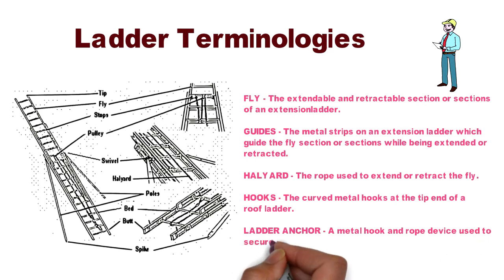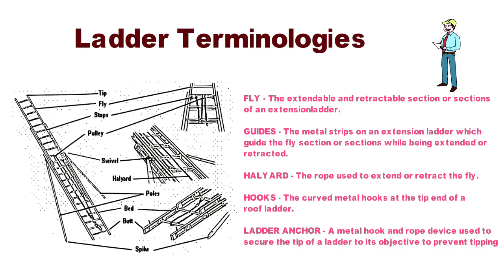Halyard is a rope used to extend or retract the fly. Hooks are the curved metal hooks at the tip end of the ladder. Ladder anchor means a metal hook and rope device used to secure the tip of a ladder to its objective to prevent tipping.